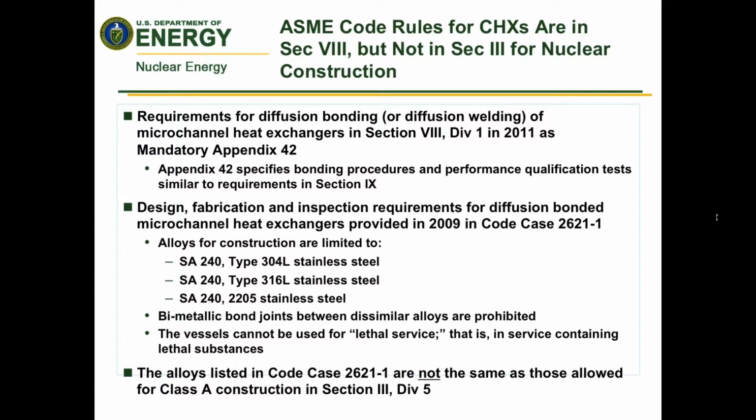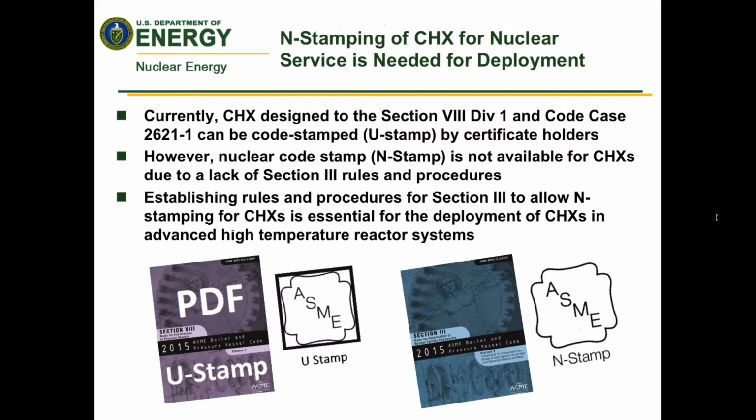So even under Section 8, if they were sufficient, we couldn't do the Section 3 construction with those. It's possible to do a U stamp, which is the kind of stamp the code puts on for Section 8 vessels, but it's not possible to put on an N stamp, which is required for nuclear construction, because we simply don't have the rules for that. Establishing the rules and procedures for Section 3 needs to be developed.